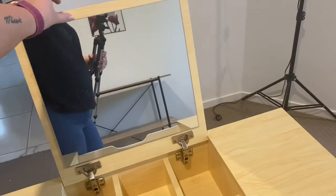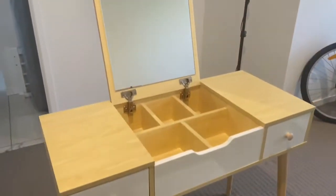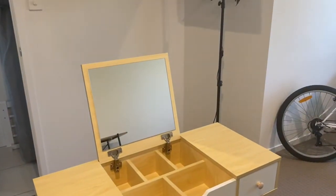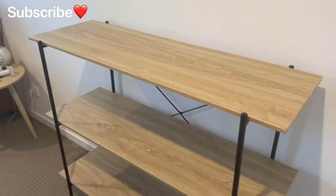I don't think I showed you guys properly what this desk looks like. This is what it looks like, and it's got drawers on each side. And yeah. So now I'm just going to set up my desk and set that up. I'm sorry about this horrible lighting. I've got to set my light up now.